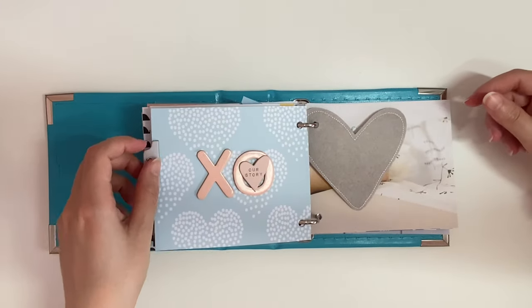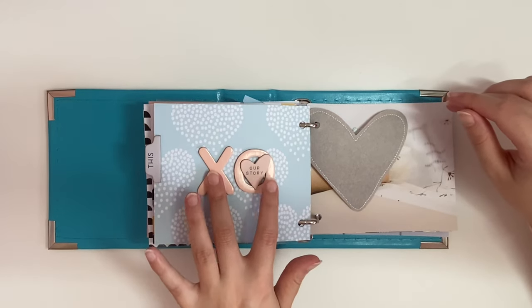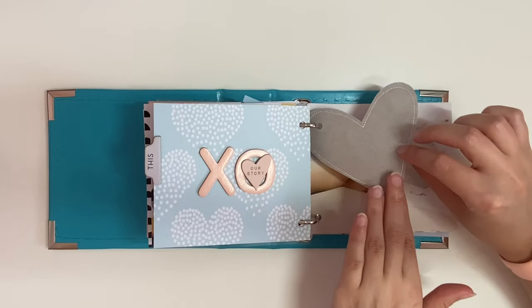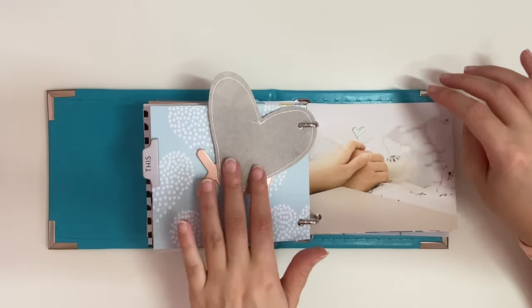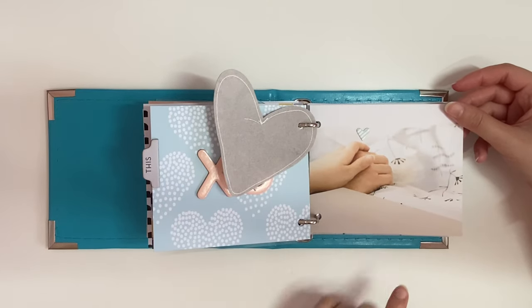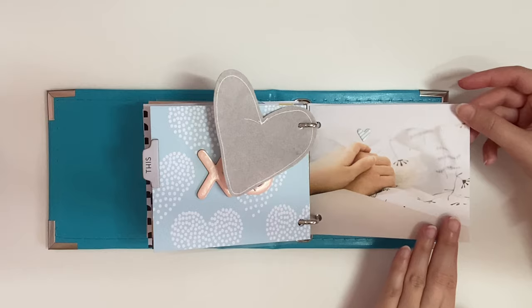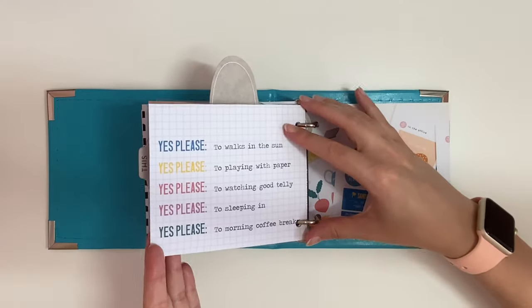So X is getting quite hard with some of these letters at the end of the alphabet, so a little XO, sort of hugs, our story, and I used this little heart here from Ali Edwards. And then just a picture of the two of us sort of holding hands in bed in the morning. So I have my laptop with me. So that's just a nice sort of, there's no need for journaling there or anything like that, because, you know, I know I love him. So yeah, that was just sweet.